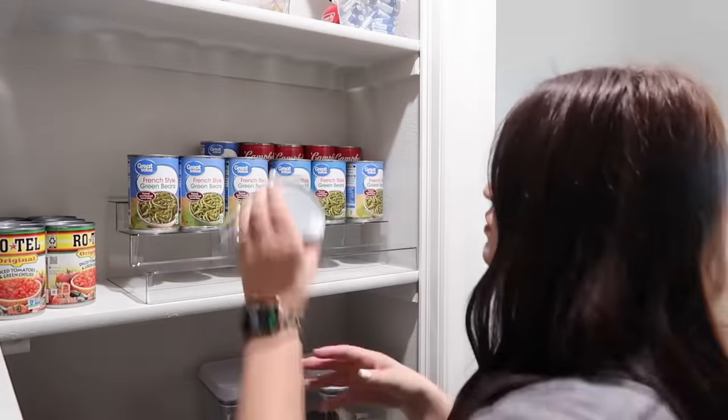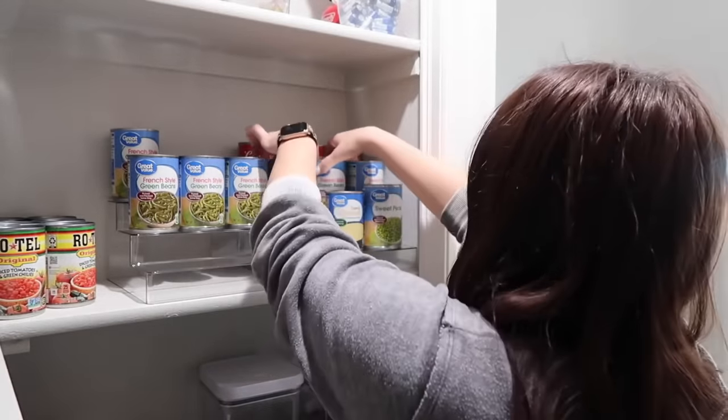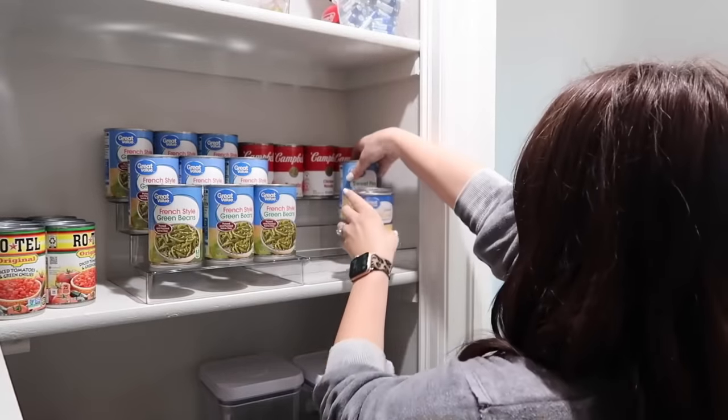I did look up some of their pieces because they do have the Home Edit collection at the container store, and the prices are way higher, and I swear some of the pieces are exactly the same.